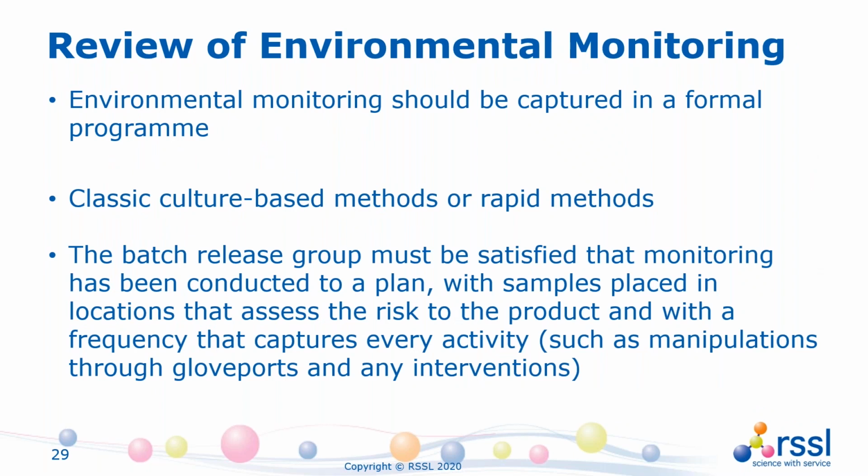Now, with environmental monitoring, there still remains little regulatory guidance as to the environmental monitoring program. But the people tasked with batch release must be satisfied that environmental monitoring has been conducted to a plan, and that the samples taken are in locations that allow an assessment of any risk to the product to be made, and that monitoring has been conducted at a sufficient frequency to capture every key activity. So in direct relationship to aseptic filling, that's every manipulation and every intervention. It also stands that the environmental monitoring techniques deployed should be comprehensive.